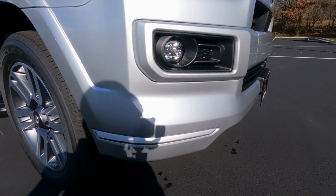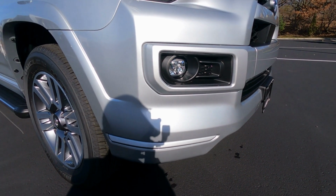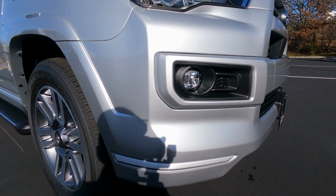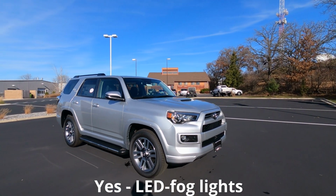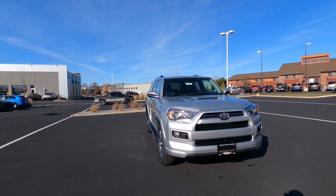However, down here on the bumper, these are going to be a halogen. Check that. I'll have to check the comments on it. The shape is rectangular, so that leads me to believe that maybe they are LED. Please forgive me for not knowing in this video, but I'll put it in the comments so you know for sure. But it does have LED daytime running lights, LED high beams and low beams.